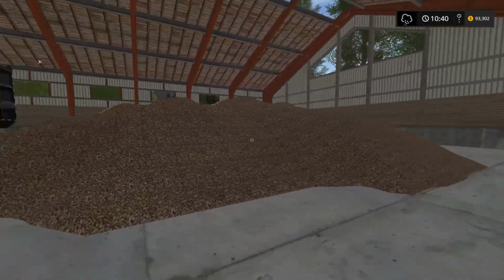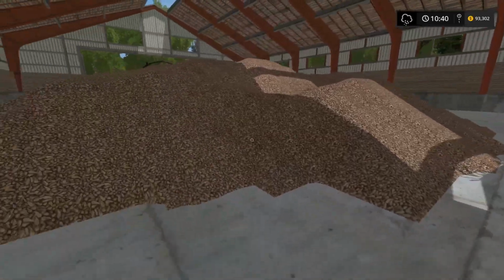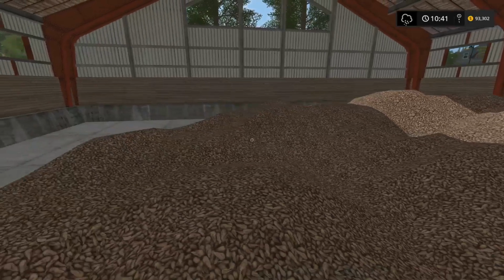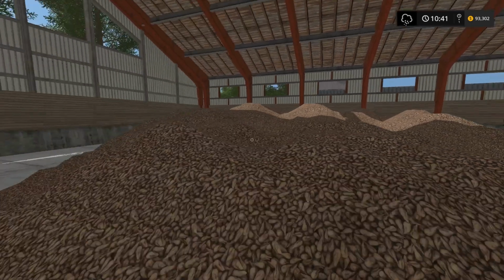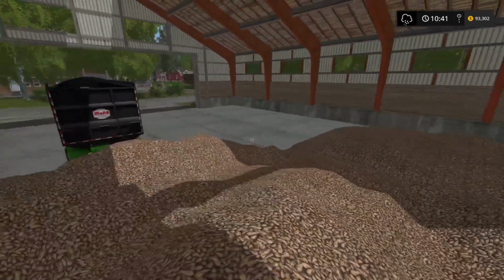Yeah, see how much more is here from when we first started. The pile was here originally, and now this is a lot of sugar beet. A lot. I'm trying to think back. Was it about 112,000 litres I did originally? I'm trying to think back to the episode when I did the first field. So I could be looking at in excess of 500,000 litres here, I think. That's a lot of sugar beet. Anyway.